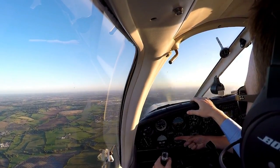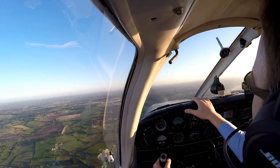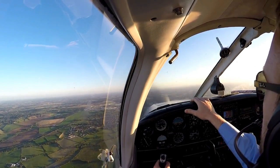Wait a minute. I think he's chopping up the bowsers from zero, the 09 is that way. Yeah. And it's a left-hand pattern. So this side is the live side? It is, because they take off and they turn left. So this is the live side.